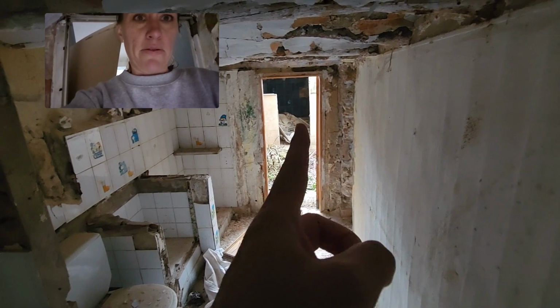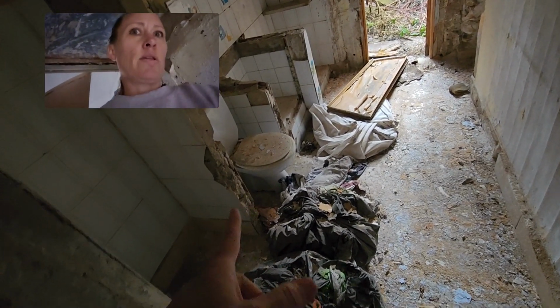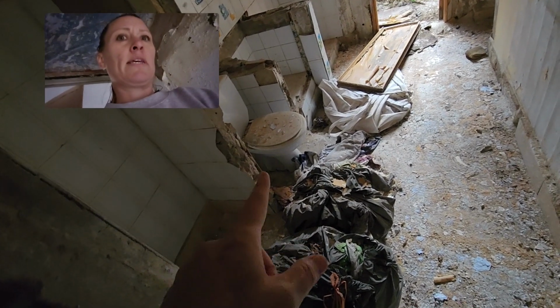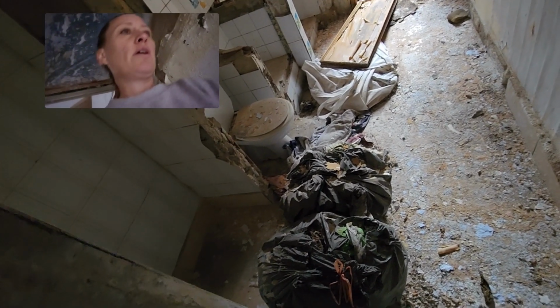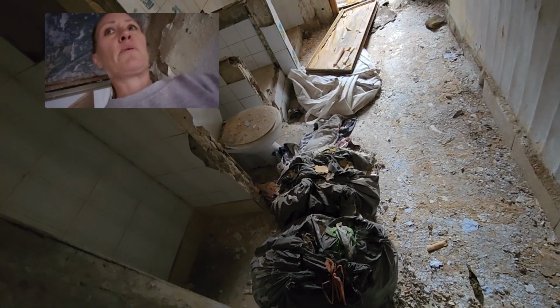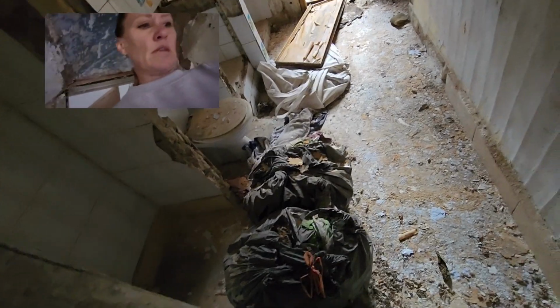Not sure, because there's what looks like a bathroom back there. The toilet makes it confusing, but I don't think that toilet was here. I think it was just set inside here, so I don't think it was hooked up, but we're not exactly sure. But I do think this was the kitchen area.